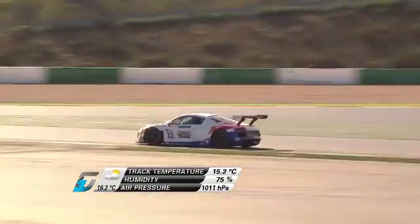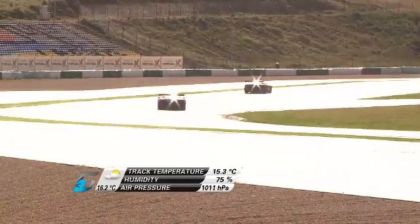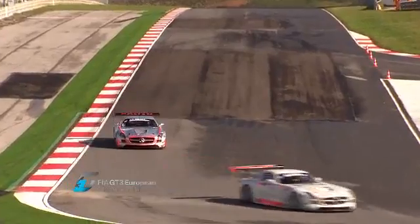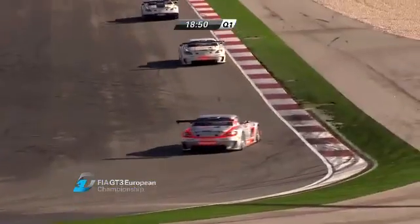My name's Ben Edwards, I'm here with John Watson. Track temperature, as you can see, 15.3 Celsius, but John, clearly we had some heavy overnight rain and there are still a few damp patches on circuit, and I noticed walking back over a moment ago there are still a few clouds around over the back side of the track.